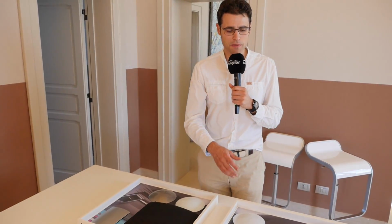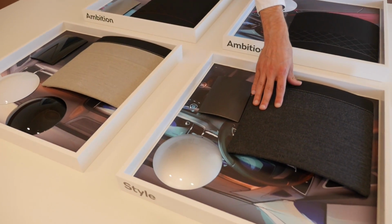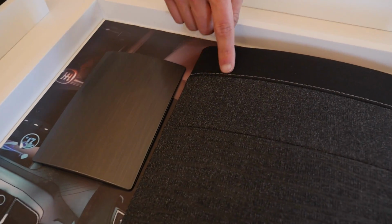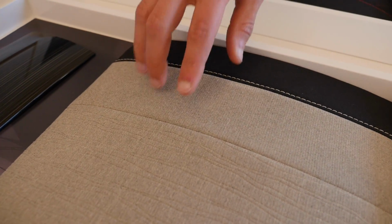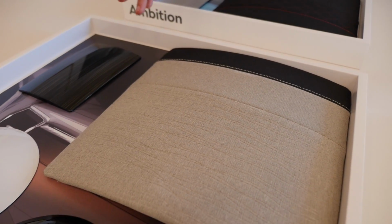And here they are, some different fabric samples. For example, for style and ambition trim level, here you can see there are also different fabric choices available and also different decor elements. You can see it right here, this is one choice. Then there's also a bright choice. I really like that one. When the outside of the seat is black, inside bright. Other decor elements you can choose too.